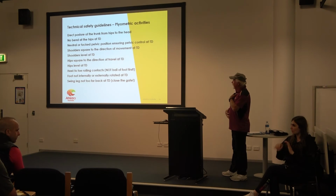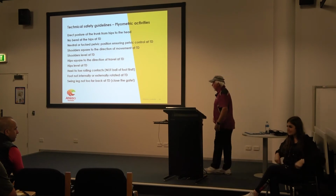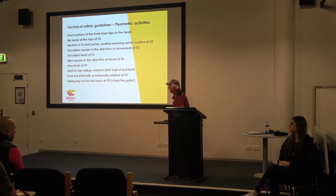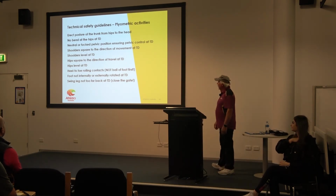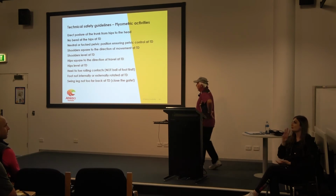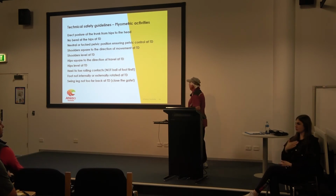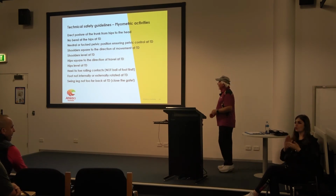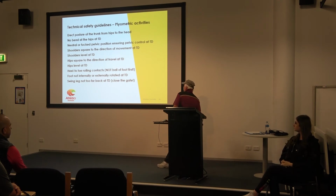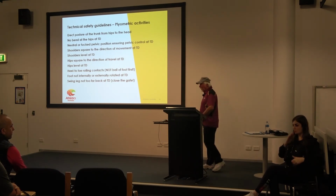Some technical guidelines: erect posture of the trunk. No bending at the hips at touchdown, so you don't want people bending like this when they're doing plyometrics, or when they're triple jumping. Neutral or tucked pelvic position, not hitting the ground with the pelvis tilted forward. Shoulders are square to the direction of the movement. You don't want people hitting the ground with the shoulders twisted. Hips are square to the direction of travel. Hips are level at touchdown.